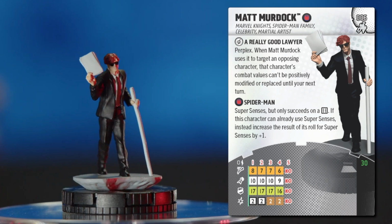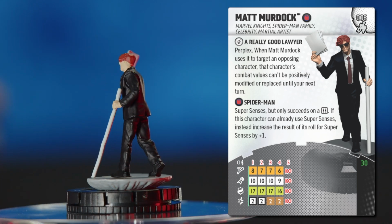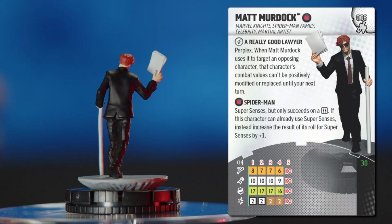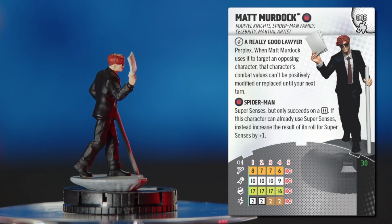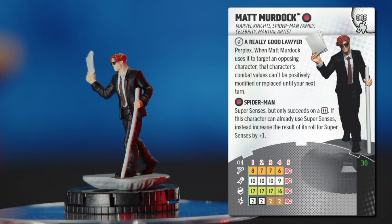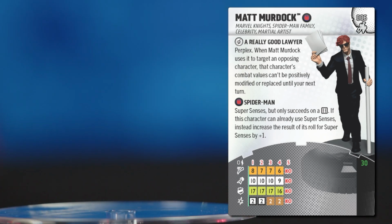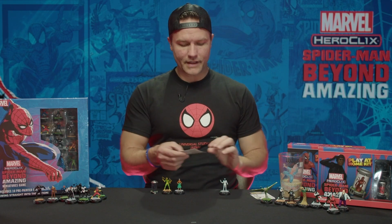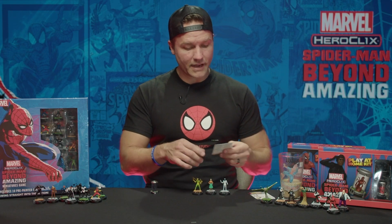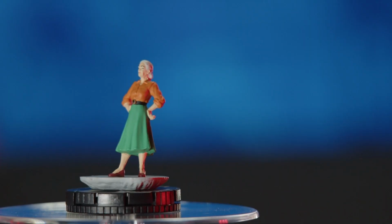So perplex something down, and then your opponent can do nothing to improve those statistics on the back side of it, even when it's their turn, because it lasts until your next turn. That's awesome. He's got Spider-Man team ability. Now, he does not have super senses, so he only succeeds on that on a 6, which J. Jonah Jameson basically forces anyway. So there we go, Matt Murdock. We've got some really cool secret identity, kind of bystandery figures in this set. And the next lady we're going to look at is no exception to that, Aunt May.